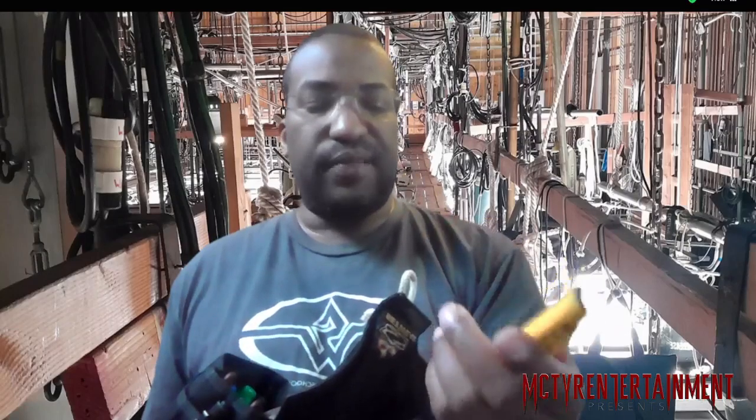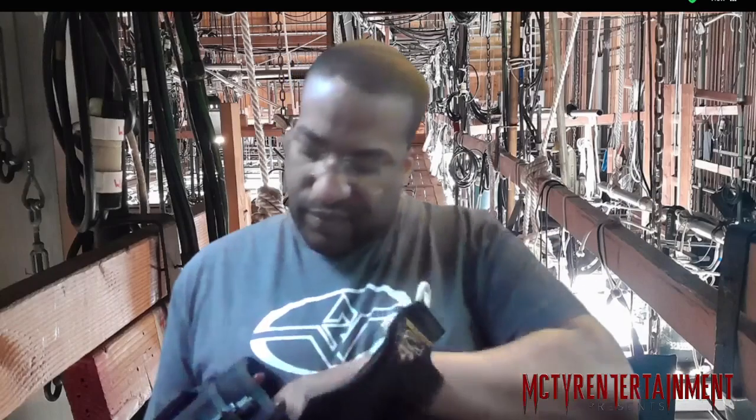This is a Klein tool. This is a circuit tester. This is what you use. You can stick it into the wall outlet to know whether or not you have a short. So these are great. You can never have too many of these.